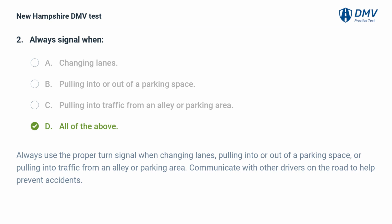D. all of the above. Always use the proper turn signal when changing lanes, pulling into or out of a parking space, or pulling into traffic from an alley or parking area. Communicate with other drivers on the road to help prevent accidents.